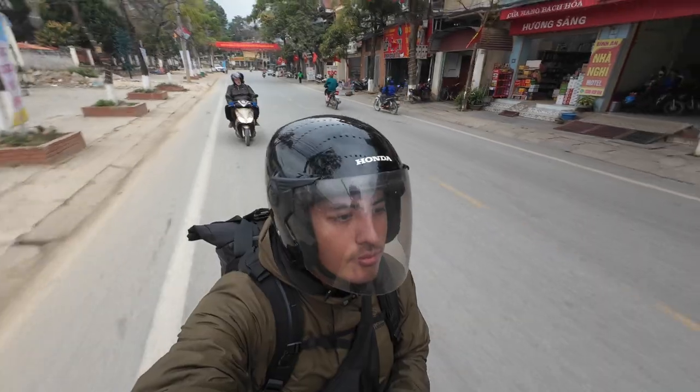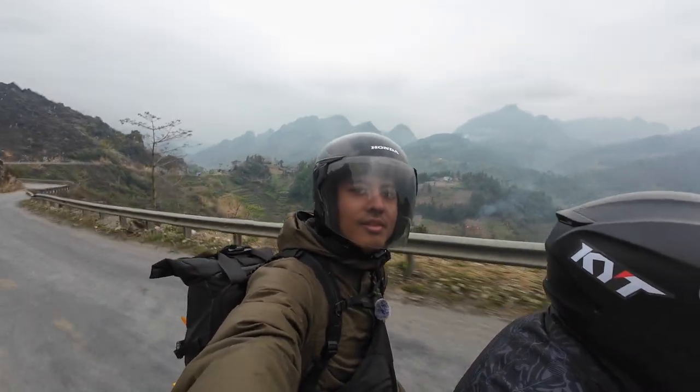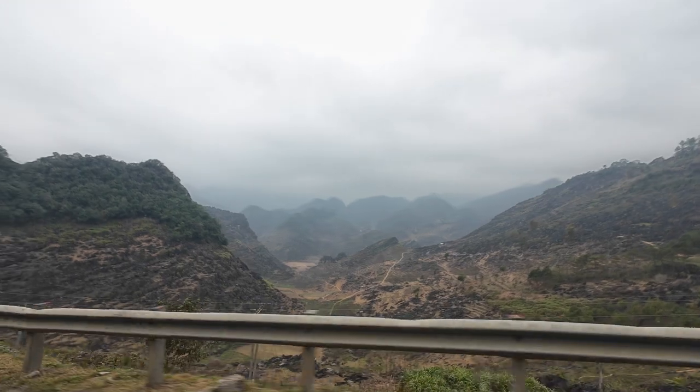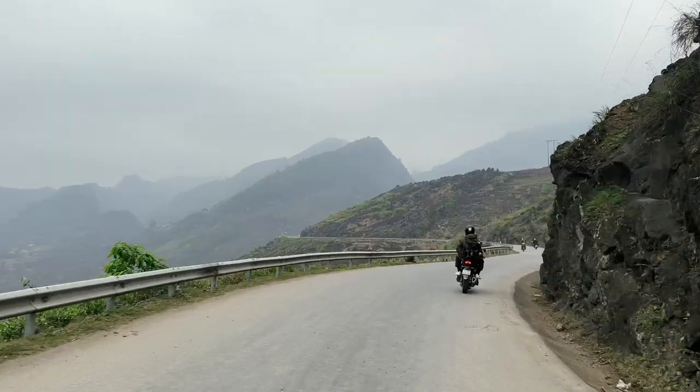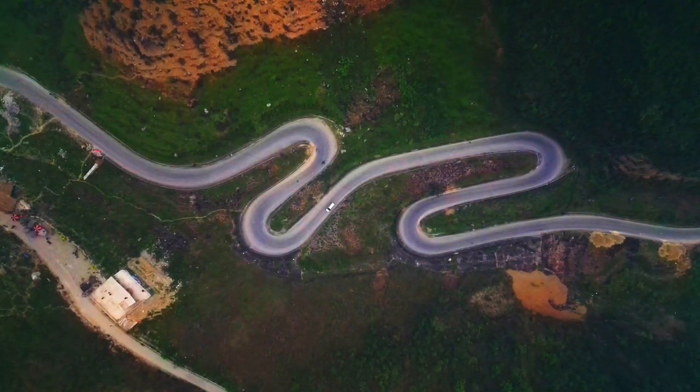Oh, fresh and cold morning. All right, let's get going. On day one, we started here in Ha Giang City and drove around 100 kilometers to somewhere around Yanmin. And now we witness this beautiful popular spot where you most likely will stop to grab some drone shots, hopefully.